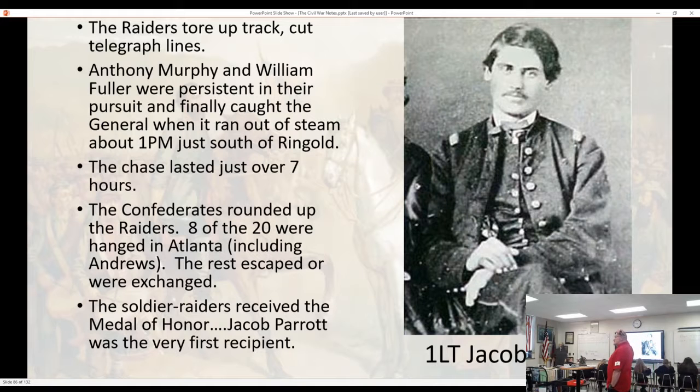In some ways, it is a success. The Raiders are able to tear up the track. They do cut some telegraph lines. But Anthony Murphy and William Fuller, the two guys that begin to chase the General, really are persistent. And every time the men on the General look back, they see they're being pursued. And so they can't stop and tear up as much as they want to. They're also not able to stop and take on water and wood. And because of that, they run out of steam about 1 o'clock in the afternoon, just south of Ringgold, Georgia. They have been on the go for about 7 hours.